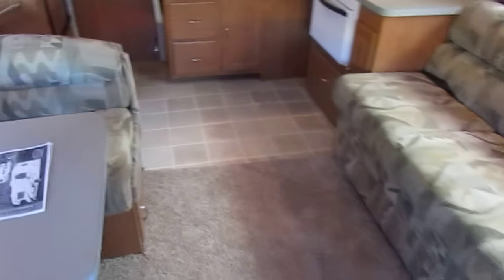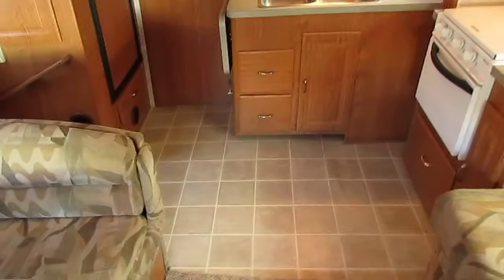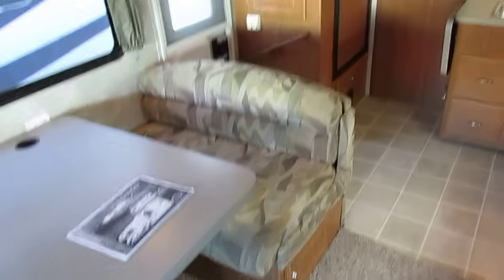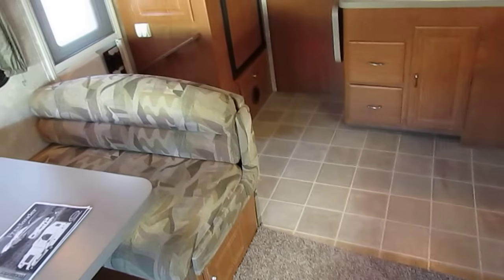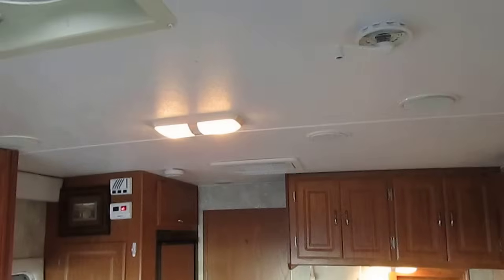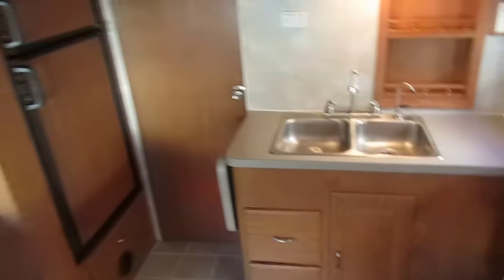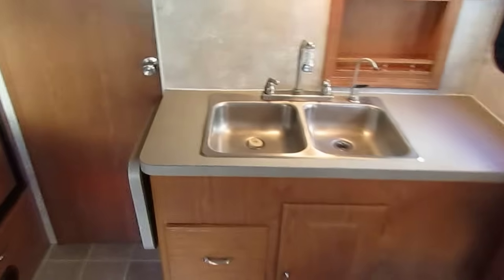And most Class C buyers have small children living at home. They love these because you've got room for your pets, you've got room for your children, you've got room for friends that your children are eventually going to bring with you when you go RVing. So you can actually sleep up to 8 people in this motorhome, and it's got ice cold ducted air. You'll appreciate the 6'11" interior height ceilings, because if you're a tall guy like me, you don't have to stoop over to walk back and forth.